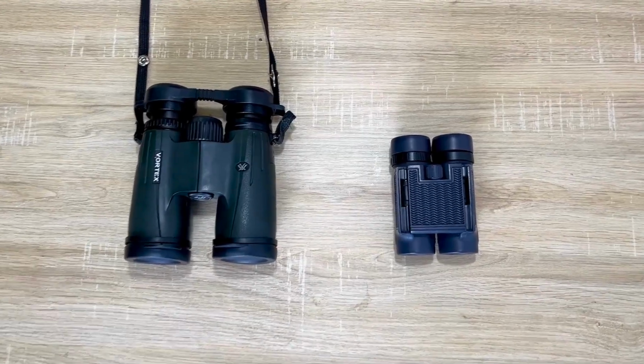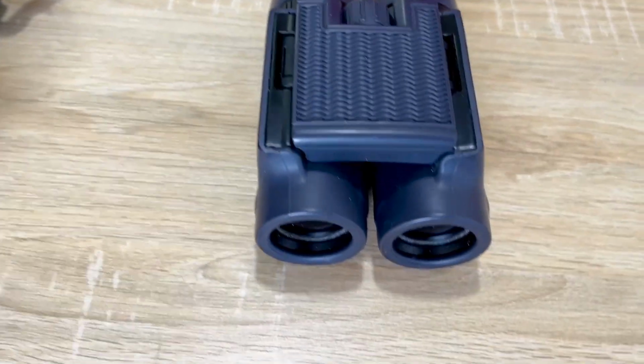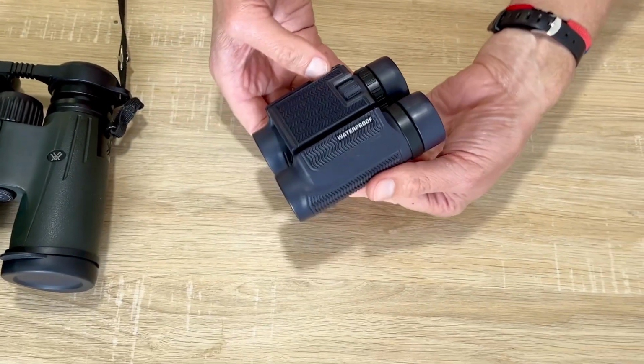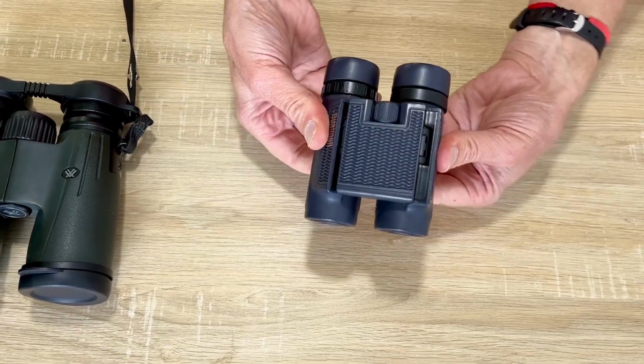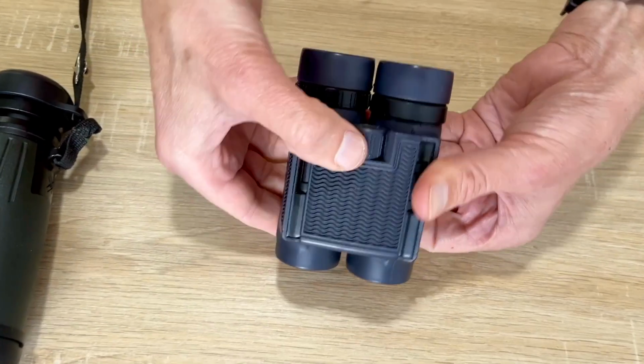Rob uses the Bushnell. As you can see, they are a lot smaller. The thing with these is they are not as clear. They don't work as well in lower light, but some of the great things about it is they're very small and they are much easier to carry around. Mine get pretty heavy and I carry them on my neck all the time, so there's a lot of weight. These ones he can carry in his pocket, and the price is much lower than mine.